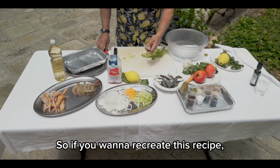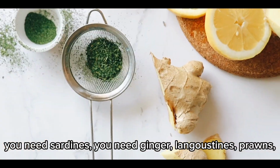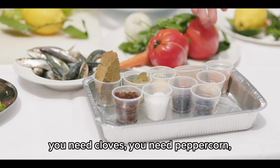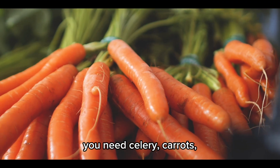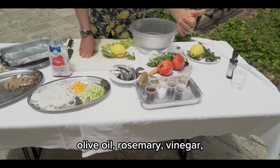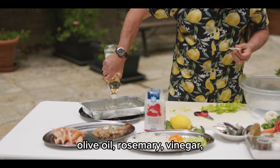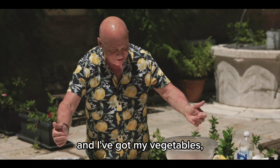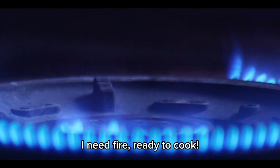So if you want to recreate this recipe, you need sardines, ginger, langoustines, prawns, cloves, peppercorn, celery, carrots, onions, cinnamon, bay leaf, nutmeg, olive oil, rosemary, vinegar, salt, sugar, and lemon. And I've got my vegetables, I've got my spices. I need fire. Ready to cook.